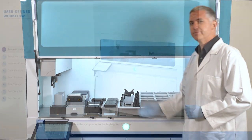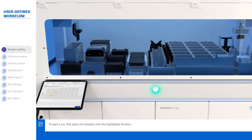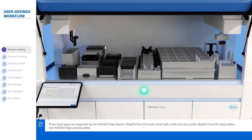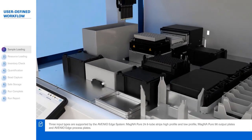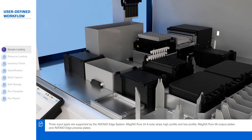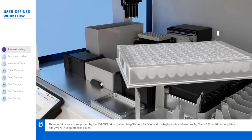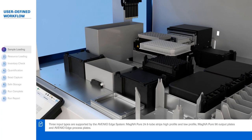Let's take a look. To start a run, first place the samples onto the highlighted location. Three input types are supported by the AVENIO Edge system: MagNA Pure 24 8-tube strips, high profile and low profile, MagNA Pure 96 output plates, and AVENIO Edge process plates.